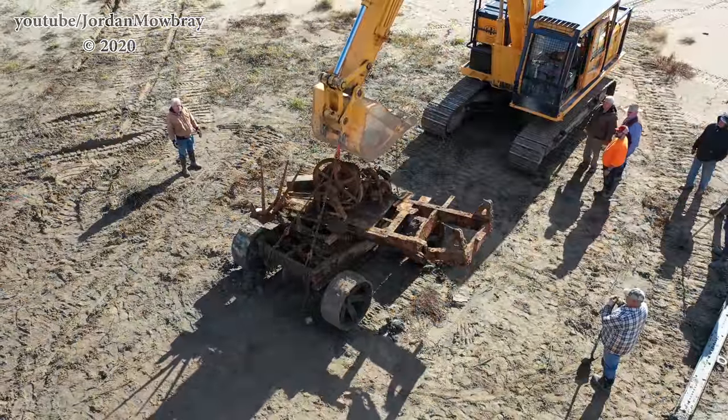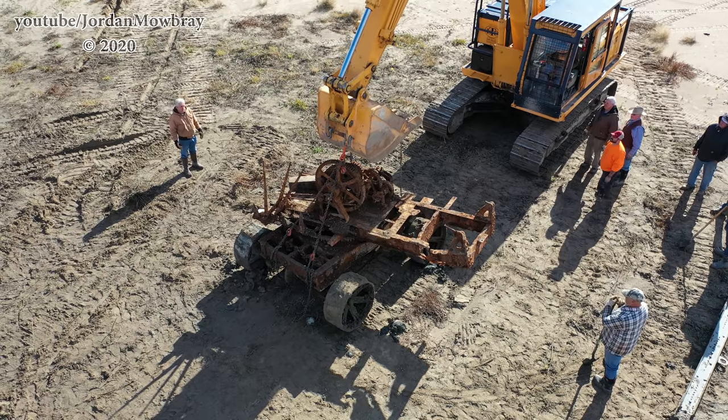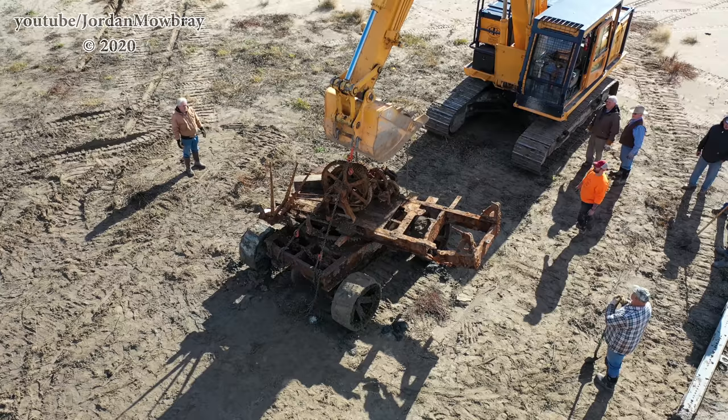After removing a little bit more of the mud, they had to give it one more go to see if they were able to lift the entire steam shovel frame. Not quite though.